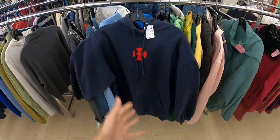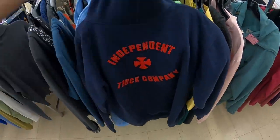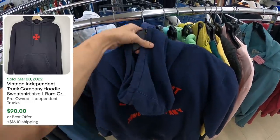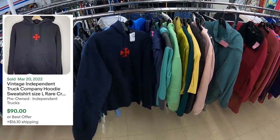It's a good skate brand. It's a good vintage skate brand. And then on the back here, look at that, huge spell out Independent Truck Company. Skate stuff has been coming back, especially some of the older companies. So that is definitely a pickup.